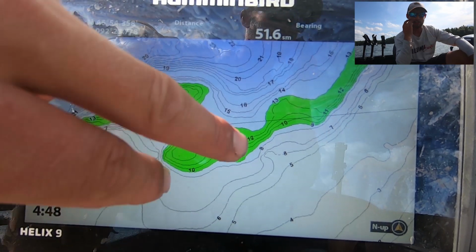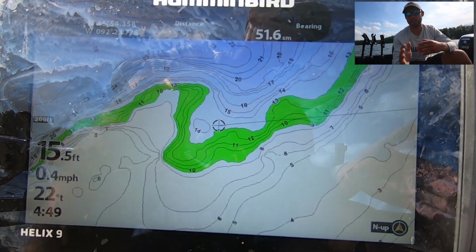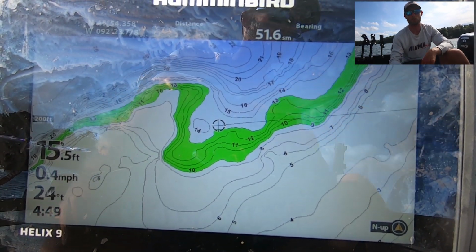Now, what are we looking for? Once you find an area that looks like this, a desired depth, then you gotta go inspect it for weeds and fish. So we're driving around with side imaging on, and we're looking for weeds and we're looking for fish. Most of the time you're gonna see them set up relatively close to the weeds, just right on that milfoil edge or that coontail edge or that cabbage edge or stuff like that.